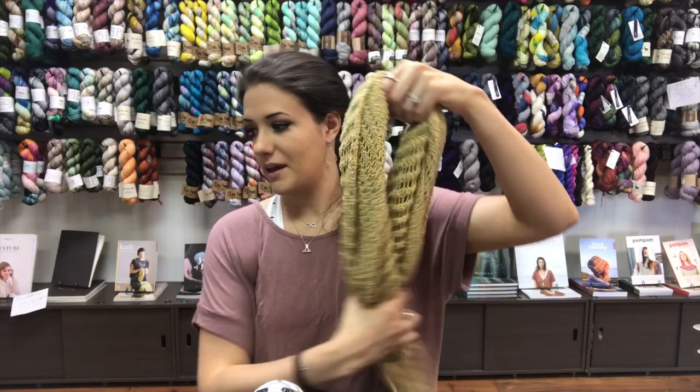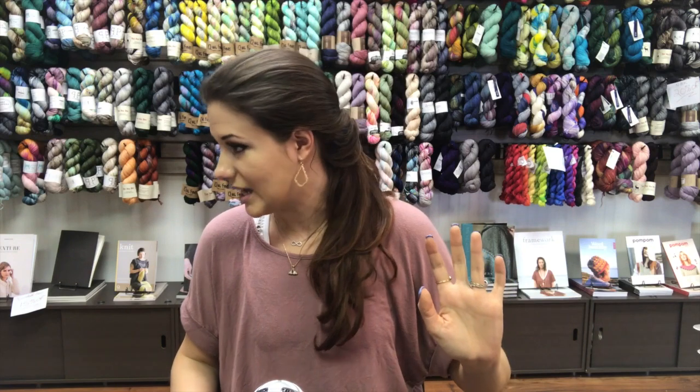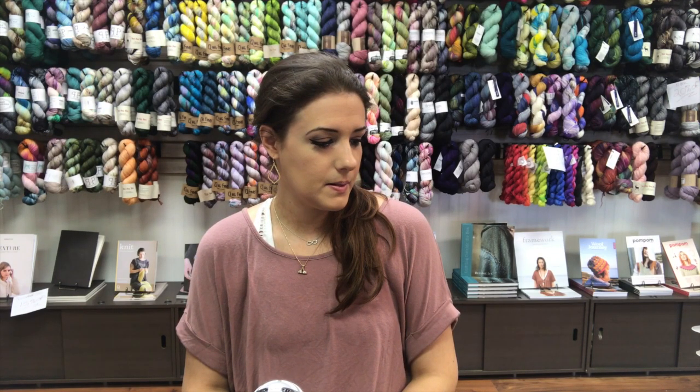So this is a sample that we have in the store. So come by and take a look at it. I believe I do have another finished object. I can't really show it because it was my test knit for Lavanya Petrosella. It is completely finished. It was wonderful. The pattern, what is she calling it? Still light? Soft? Still bright? Something like that. Anyway, it's supposed to launch August 20th.